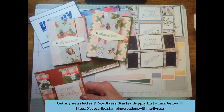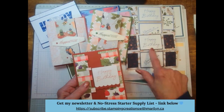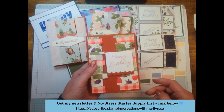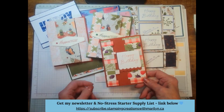And then this one is a technique again that Betty had asked about, just like the never-ending one. Betty, this was your class today. Really missed you. You cut strips of paper anywhere from 1/4 to 3/4 of an inch.